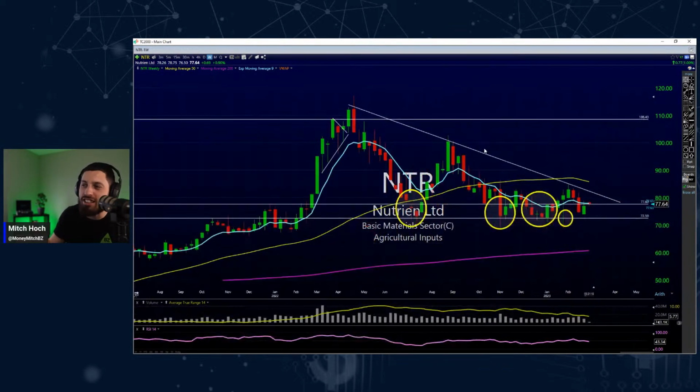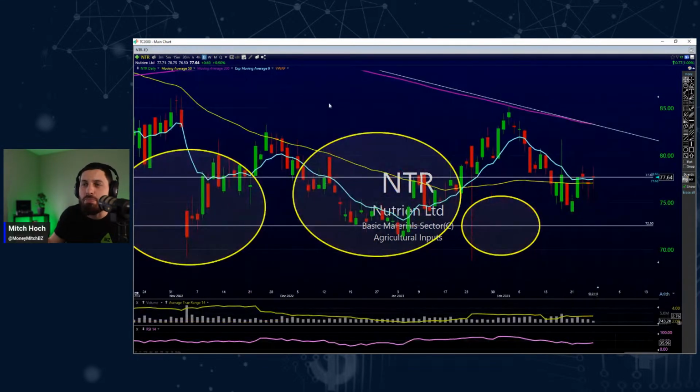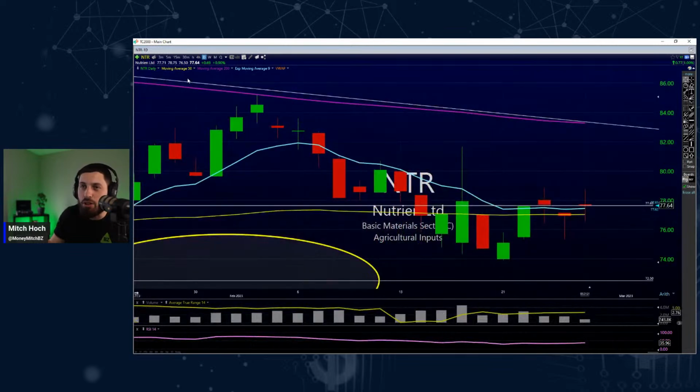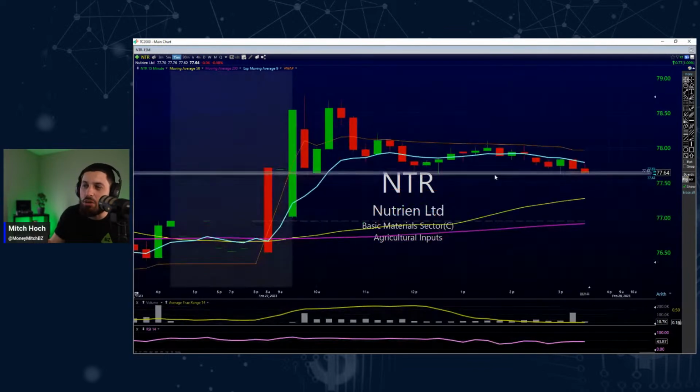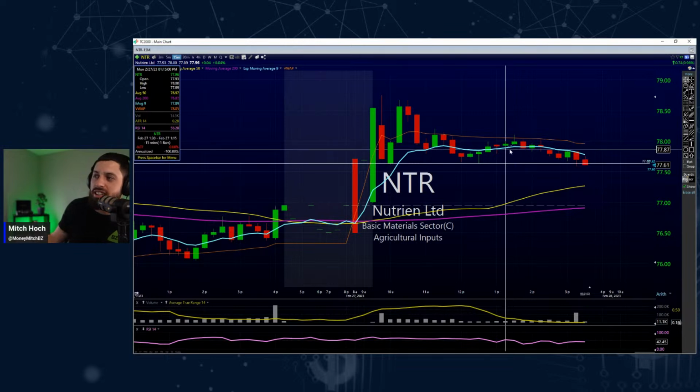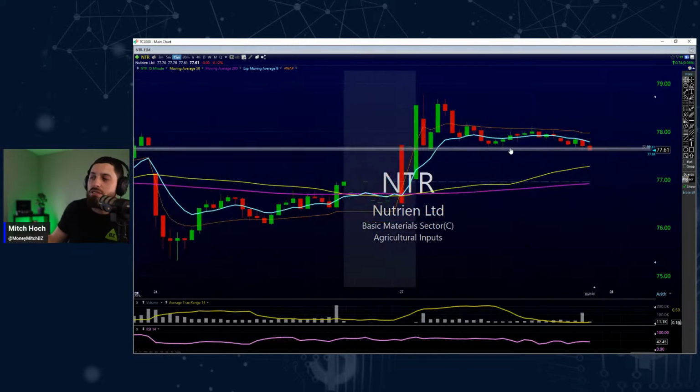So you know what? I started looking at this pattern, especially after I was done with my live trading action, and I could see that bottoming action. I could see the kind of reversal that we were looking at. So I said, you know what? I'm willing to go ahead and at least take a starter here in NTR. I took a starter there at 77.81. So that's slightly below the VWAP today. And looking for some pullbacks on this one to get some adds.